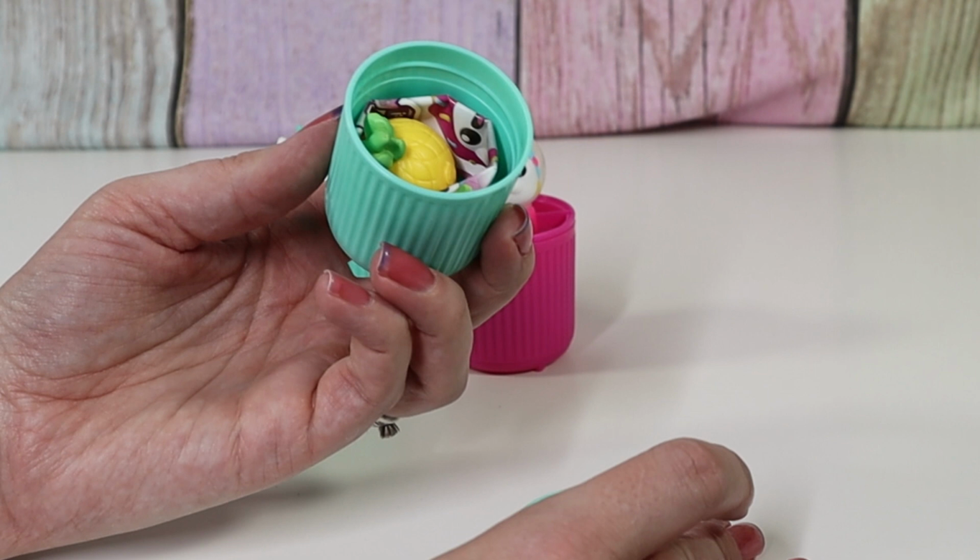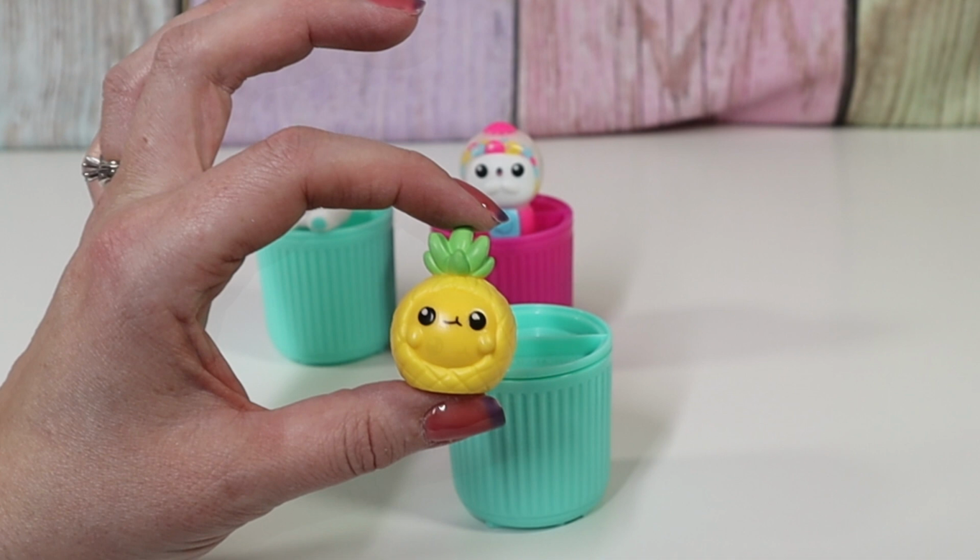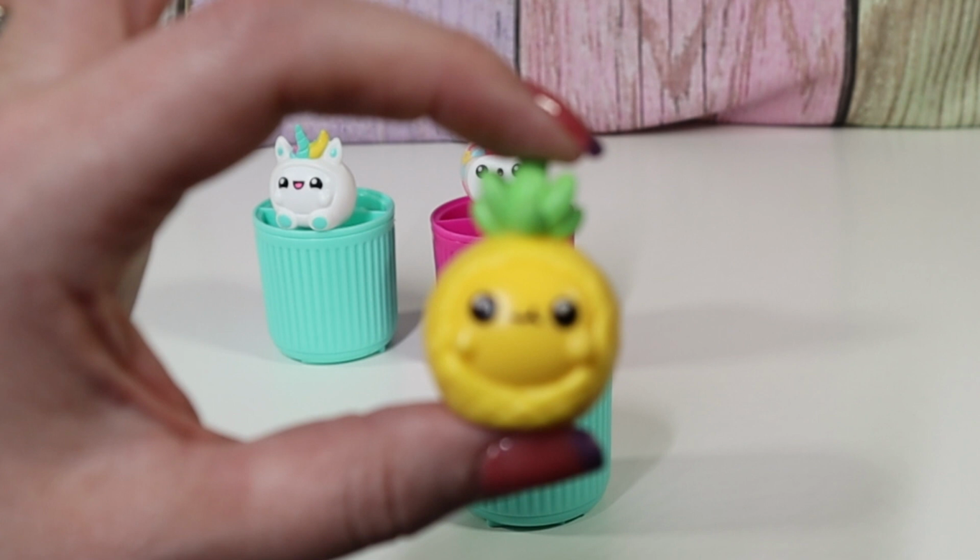Oh! What is this? Oh, it's shopping trolley. We have a little pineapple. A happy little pineapple. Or a smirking pineapple. Kind of doing a smirky face.